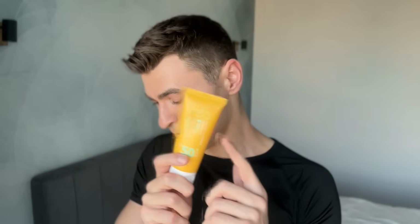You get 100 ml of product, which is a lot, and they have very good prices, so I think this is worth buying actually. Anyway, going back to the sunflower seed oil, that one is a good ingredient overall. It's a nice oil, but for very acne prone skin, for fungal acne prone skin, it's just a no-no. So yeah.